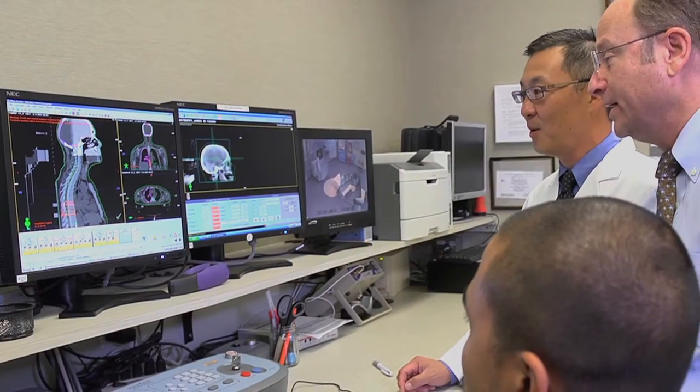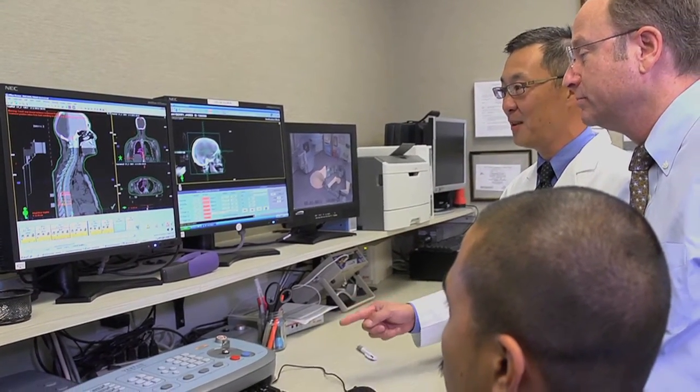The treatments have become shorter, they've gotten more convenient for the patients, and with the advancements in technology, I think that the side effects have actually decreased fairly substantially. The type of reactions patients get from the radiation portion of this is skin reaction, redness to the skin, sore throat, difficulty swallowing, decreased taste, dryness of the mouth, and some voice changes.